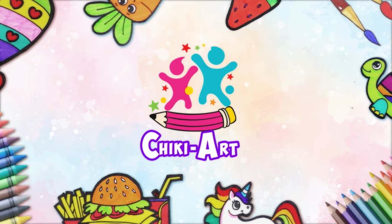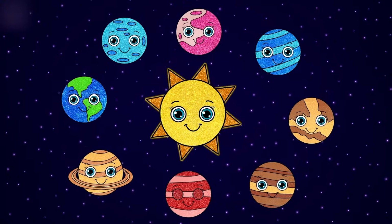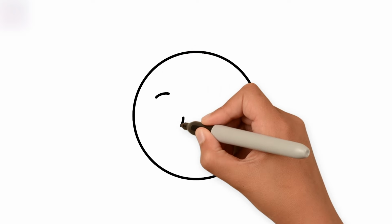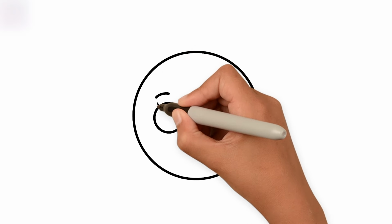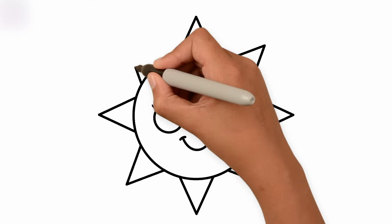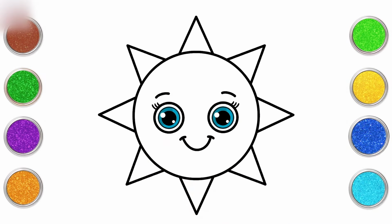Chiki Art! Hey kids, look, it's our solar system. That's right, do you know what a solar system is? It consists of the sun and planets. This is our gorgeous sun. We've drawn a circle for the main part and triangles for the rays.